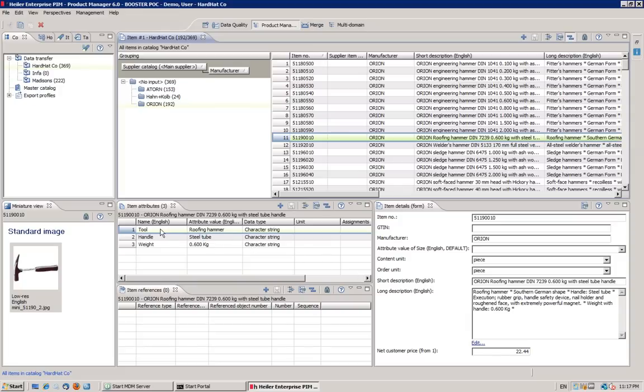So for example, we have the tool name, tool attribute, and then the actual value for that. So it's a roofing hammer. We see that the handle is made from steel tube and the weight is 0.6 kilograms. All of this information is in this long description, but we're able to parse that out and create highly normalized attribute values as a result of that process.